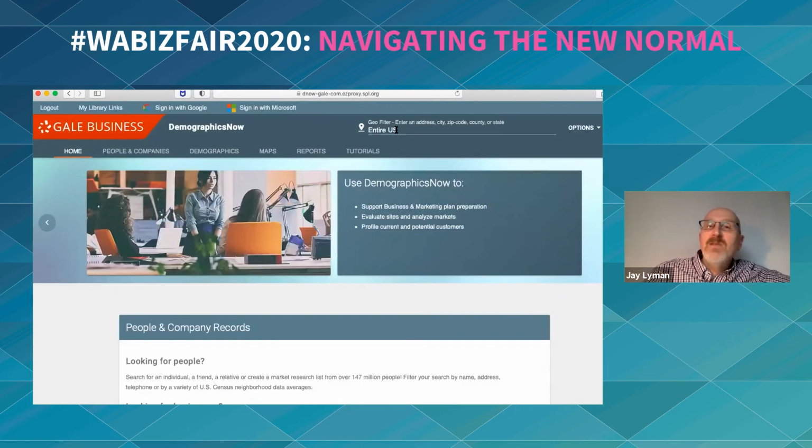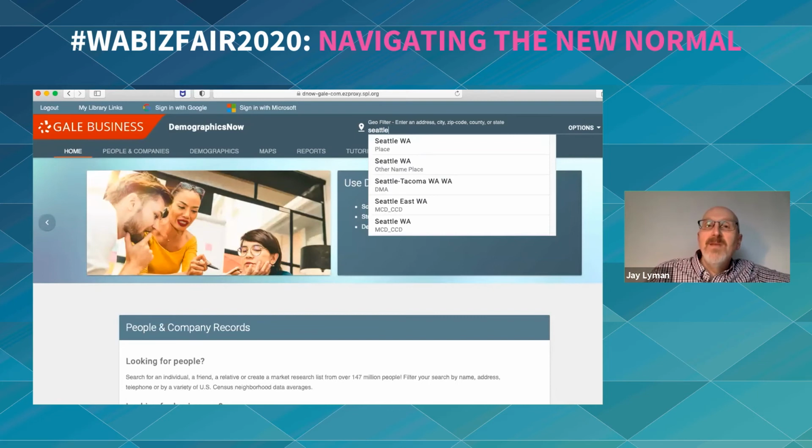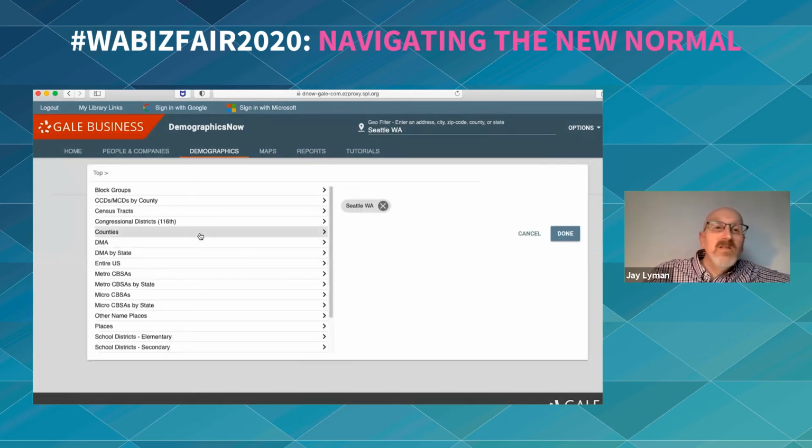In this case, the way this one works is I go up here to the top first and I just type in the geography that I'm looking for. In this case, Seattle, I'll do that. And go ahead and click on Seattle. I set my location. And then I can go over here to the demographics. And I could do more than one. In fact, that's a really great way to do it. Go to the options, go to my geography list. Let's select another one here too.